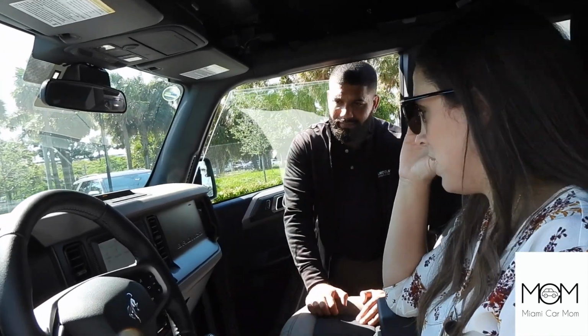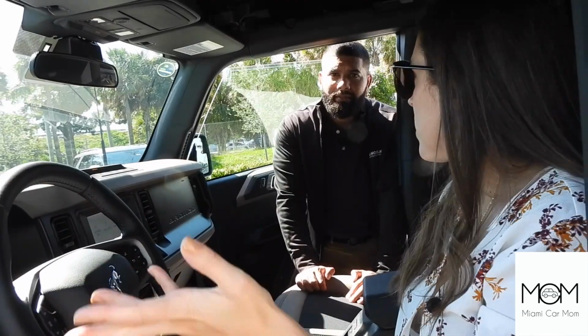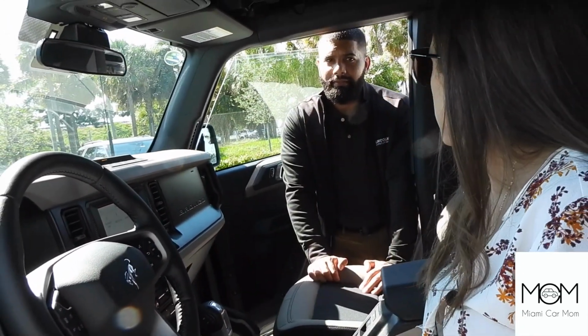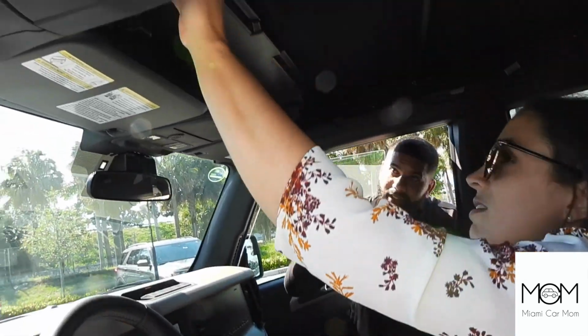The hard top is a little bit more difficult to remove. Some people do prefer the look of the hardtop, which is why they get it. But the soft top to me looks great, and it's a little bit more user friendly. Very easy to come down. Literally just 2 latches. You just tilt them down.